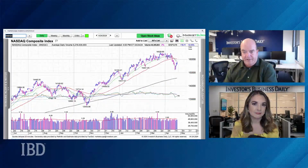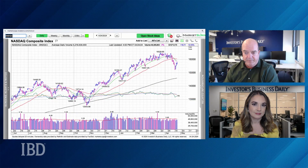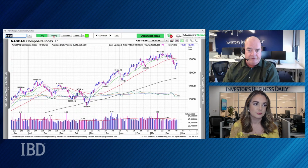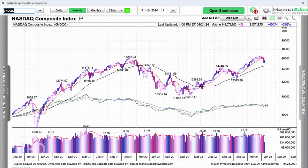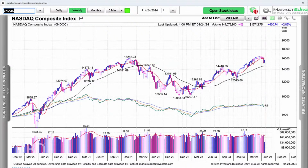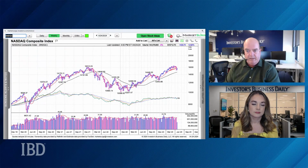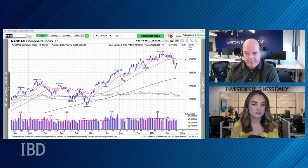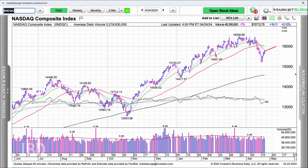Well, yeah, we can't lose sight of the week that we saw for the Nasdaq last week. So if we just go to the weekly chart and see what the Nasdaq did last week, it was a pretty violent break of a key support level on higher volume. That in and of itself tells me that we're going to need a little time here to repair. If we go back to the daily chart, Nasdaq came right into its short-term moving averages, but met some sellers.